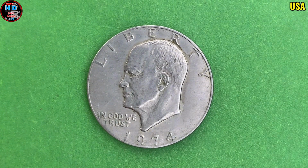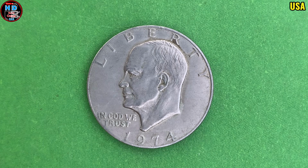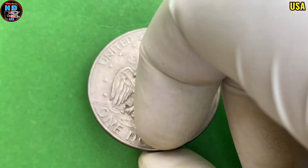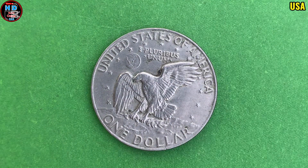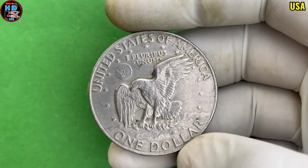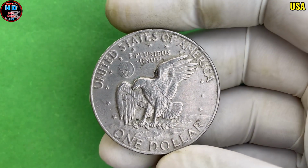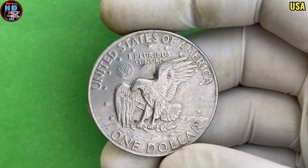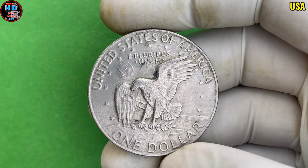The 1974 Eisenhower dollar represents an era of political change, economic shifts, and America's ambitions in space exploration. It was one of the last large-sized dollar coins minted for circulation, and over time, it has gained legendary status among collectors. Whether due to minting errors, rare varieties, or exceptional conditions, certain coins from this year have fetched unbelievable prices. But what makes this $1 coin so special?